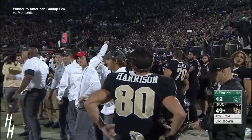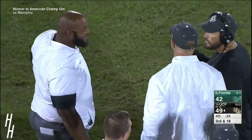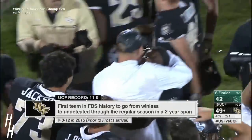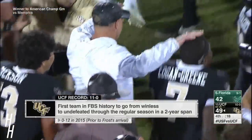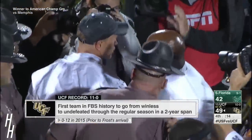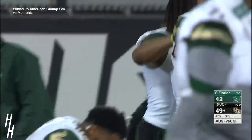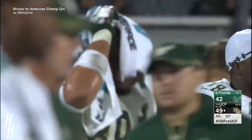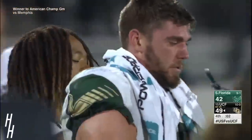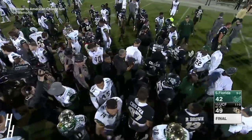What a story here in Orlando for Scott Frost and the UCF Knights. UCF, the first team in FBS history to go from winless to unbeaten in the regular season in a 2 year span. 11-0, and Scott Frost and the Knights are headed to the American Conference championship game as the champions of the Eastern Division, and the war on I-4 did not disappoint.